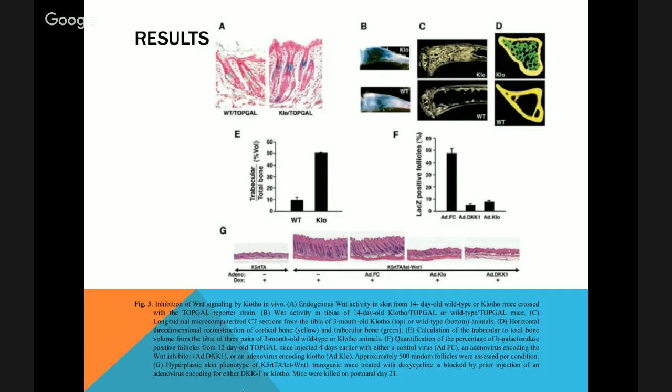So figure 3 shows inhibition of Wnt signaling by Klotho in vivo. So that means in an actual mouse. So A shows endogenous Wnt activity in skin from 14-day-old wild-type and Klotho mice crossed with a TOP-Gal reporter strain. So essentially, they just want to see where Wnt activity is being expressed within the mouse cells themselves.